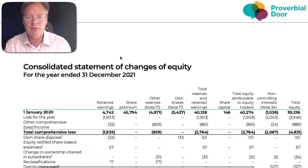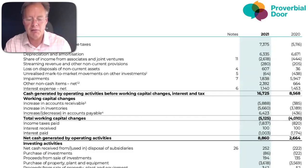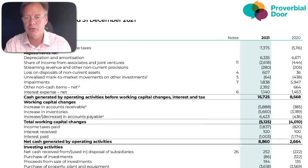So we're going to look at the cash flow here. And as we'd expect from a company like this, they are generating a lot of cash. So here are their numbers. They're generating 8 billion, nearly 9 billion in cash. From their operations, it's 16 billion, and then we've got this movement in working capital.